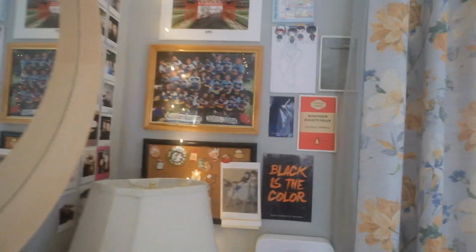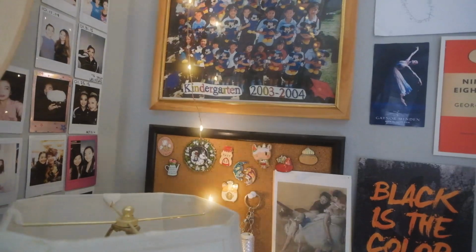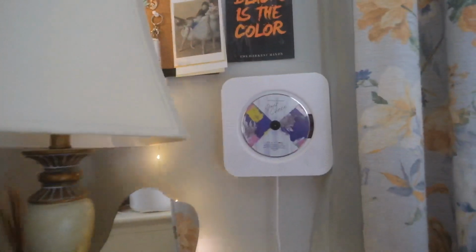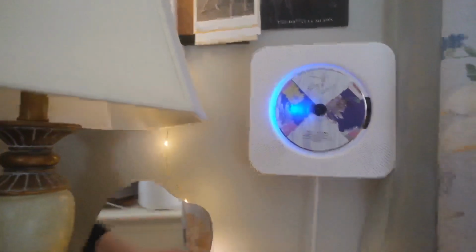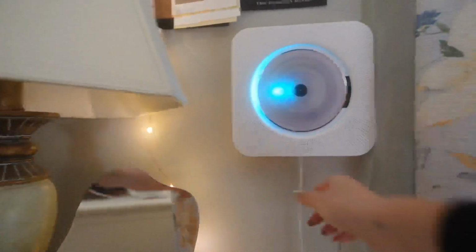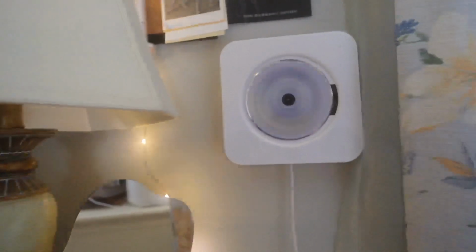On this side of the wall, I have this corkboard with all of the pins that I've collected. Maybe not all of them, just the pins that I really like. As well as a photo from kindergarten, which I won't really show. And then I have my CD player, which I adore. So this is 17's 8th mini album. Very convenient. Okay. Yeah, you just pull it to turn it on and pull it to turn it off.